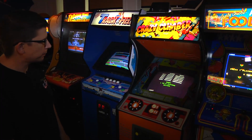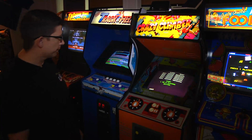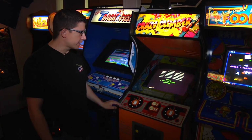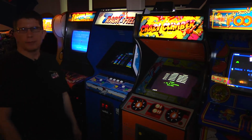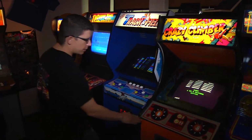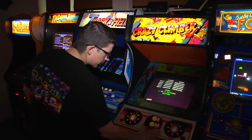Now, is this the Taito version, right? Yeah, not the Mitsubishi. That's the rarer, more expensive version. I just got the cheap, poor man version. It looks good to me. I actually replaced the overlay on that about a year ago, so it's starting to get some wear. But it looks great.